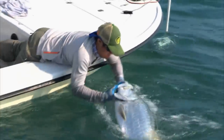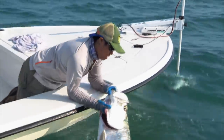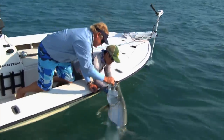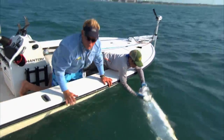Got him that time? Is he done? Honson's wrestling. It's a wrestling match. He ain't going nowhere now. Good job, Honson Lau. Here, let's see if I can get that fly out of there. Right down the corner of the mouth. Perfect hook. Guys, these tarpon are so unique to this area.